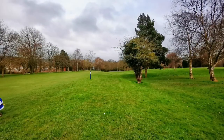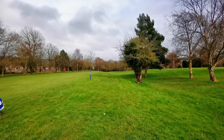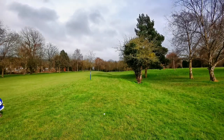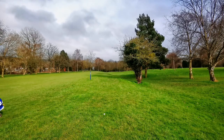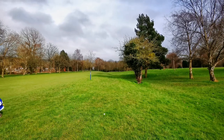Right, just in case the old little camera doesn't zoom in and focus very well. Right, I've got 170 to a back flag, narrow green, bunker on the right, drop-off on the left, which is about waist-high, maybe a little bit more. And this is why you would much prefer to be on the left side of the fairway, where you've got kind of an easier shot to the green. I've got a 5-iron here. I'm going to see if I can cut it up and hold it up against the wind.